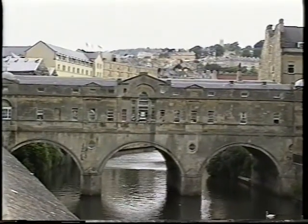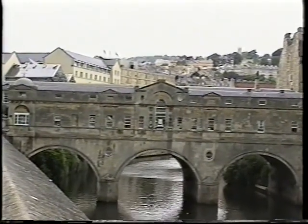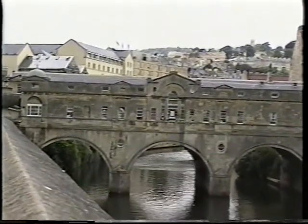This bridge over the Avon River has a row of shops along either side of it. Unfortunately, we haven't got time to go in and have a look at it today.